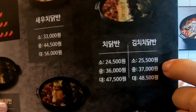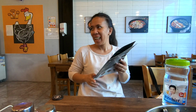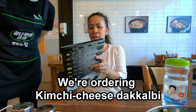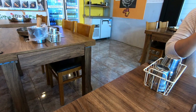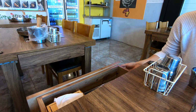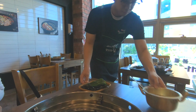One of the things in Korea is the bell over there, so if nobody's helping you out, look for the bell. Hi, kimchi cheese Dakgalbi, spice chocolate. Okay, thank you. At most tables, if you can't see your silverware, chopsticks, napkins, look for the drawer, and the drawer's on the table. Yeah, good. And there it is. We've got some extras.